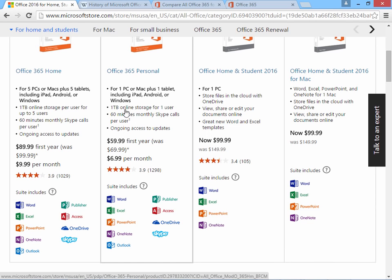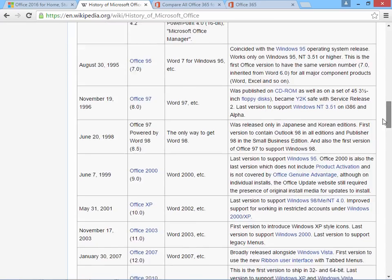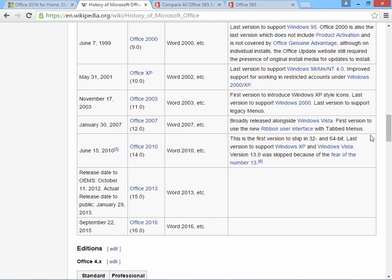Microsoft Office has been around for over 25 years. If we look at the history, it goes all the way back to 1990. It started with a basic bundle that included Word, Excel, and PowerPoint. Over the years, more applications would be added, and we can see now that the Office suite and extended applications, depending on the edition you purchase, include over a dozen applications, along with the web-based versions of some of these.